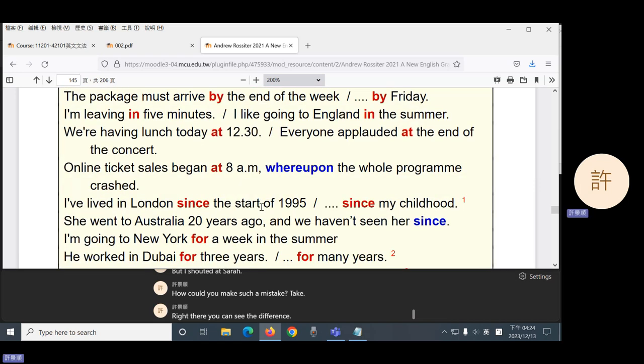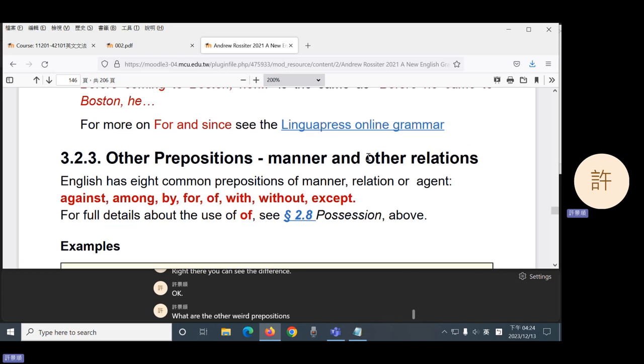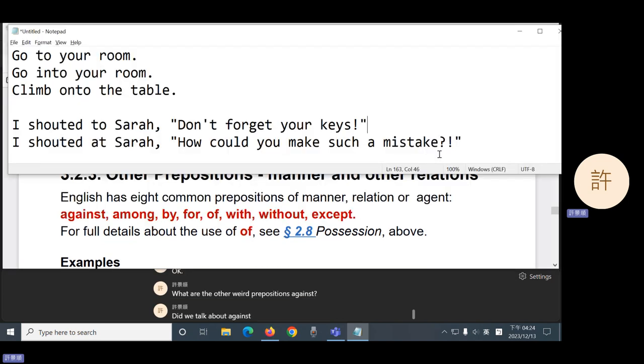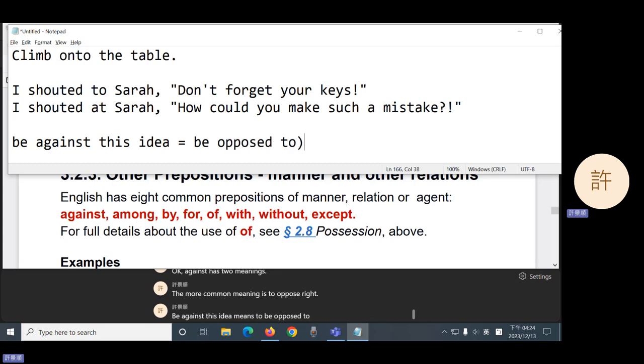Okay, what are the other weird prepositions? Against. Did we talk about against before? No. Okay, against has two meanings. The more common meaning is to oppose, right? To be against this idea means to be opposed to. You think it's a bad idea.